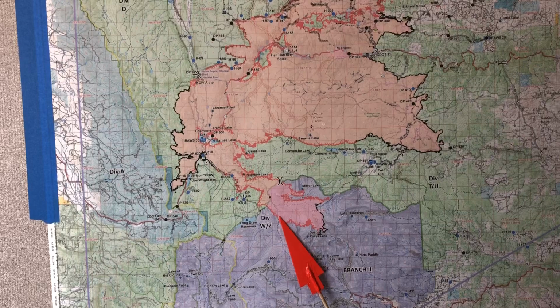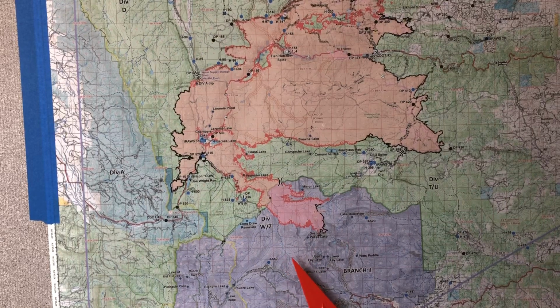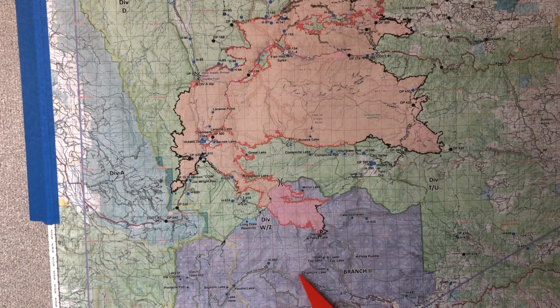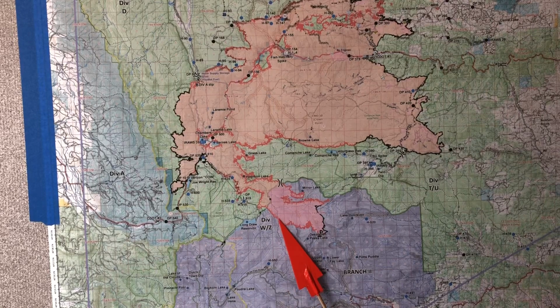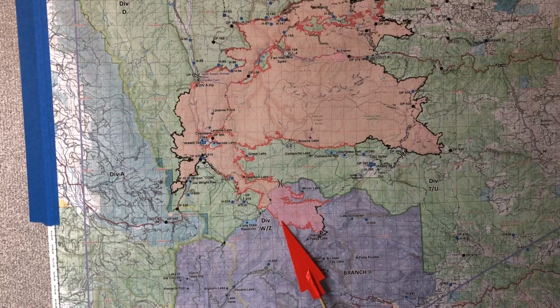Yesterday, it wasn't deemed necessary, but we're having eyes on this always, as well as we have resources working on contingency planning, prepping lines in case this did decide to move south a bit. But at this point, it has not. We have eyes on it, and we have aviation ready to use if activity does pick up.